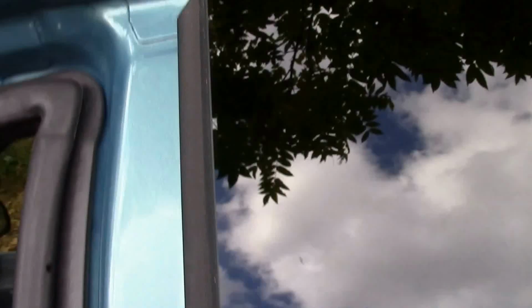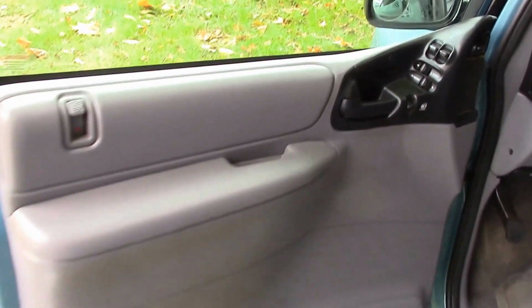Okay, and again, everything's nice and shiny, nice and clean. You get that nice aqua green color. Okay, and we'll go down our door jamb here. And again, no corrosion underneath. Everything looks nice and sharp. And that's our door panel. All right, so now we'll go quick around the outside of the vehicle, and then we'll take it out on the road for a test drive.